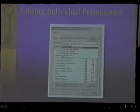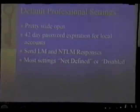Click on advanced, and you can go in. You can click on edit, view edit to look at these, or you can add in here. So you can either add at the previous screen, add somebody in with the standard permissions, or you can go to this screen and add that user in with specific NTFS permissions, the actual permissions. And then when you click on that, you can go in and specify where you want that to apply: this folder, subfolders, files, or any combination thereof.